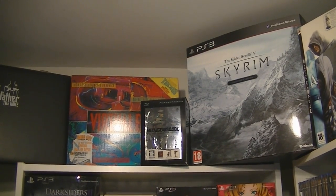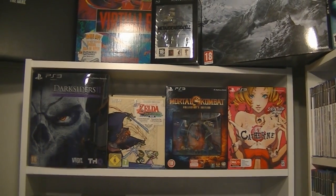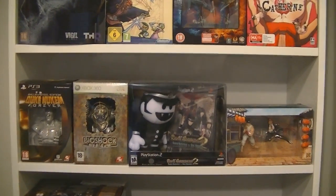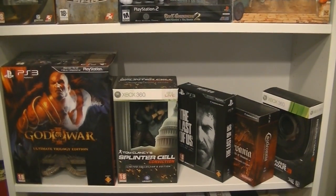In the middle of the room, taking up all the attention, is a cabinet filled with limited editions for PlayStation 3, PlayStation 2, Wii, Wii U, everything you can think about. Some of these I bought for my collection and to actually play, and some of these I just bought because they have an awesome set or I could buy them cheaply.